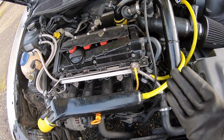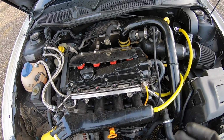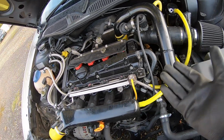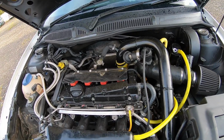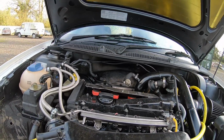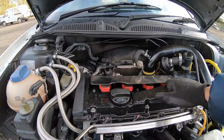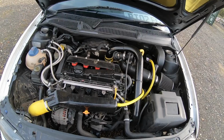This could be an engine swap from another Audi, but what I do believe is it could be the 180, it could be the Bam Bam engine. I don't know if you guys can see that. Maybe you guys have more knowledge than me. They look like R8 coil packs. What else can I see?